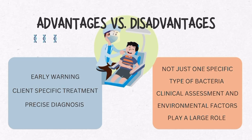Alongside the advantages, some disadvantages arise. There is no specific gene, but at least 11 types of bacteria are related to the disease. This means genetic testing cannot be solely responsible for diagnosing periodontal disease. The other factors should not be overlooked. For example, environmental factors such as smoking can significantly impact the susceptibility, rate, and progression of this disease.